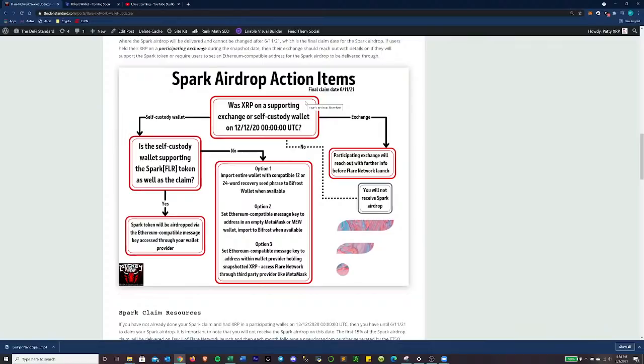Basically, they took a snapshot of the entire XRP ledger, because on the XRP ledger you can see where all the XRP and all the assets are at once. It has the record of which accounts have this amount of XRP across the entire ledger, and then they save that snapshot. And so now the Flare network is going to take that, and they'll see where Spark should be allocated to.